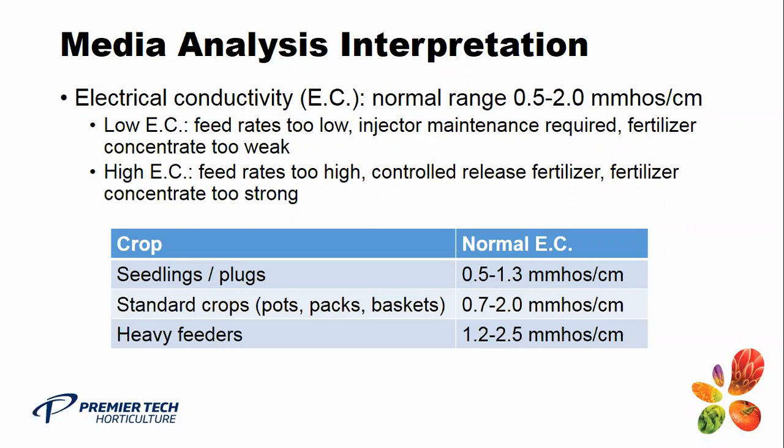If the electroconductivity is much higher than 2.0, that means you may have a little too much feed in there, unless of course it's a high feed crop. There are some crops that like to be fed very high, but most of them want to be below that 2.0 level. If it gets higher than that, you may want to leach out with some pure water and then cut your fertilizer levels down. If it's lower than that, you may want to increase your feed levels or check to make sure that your injector is working correctly.